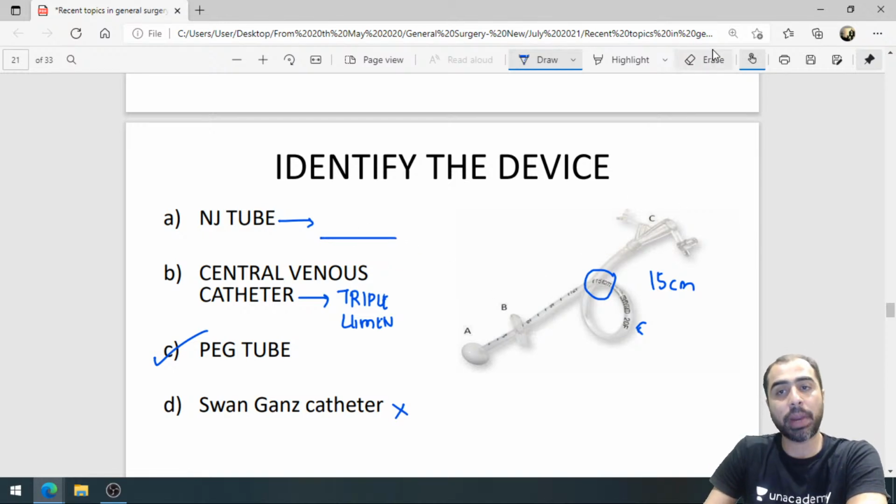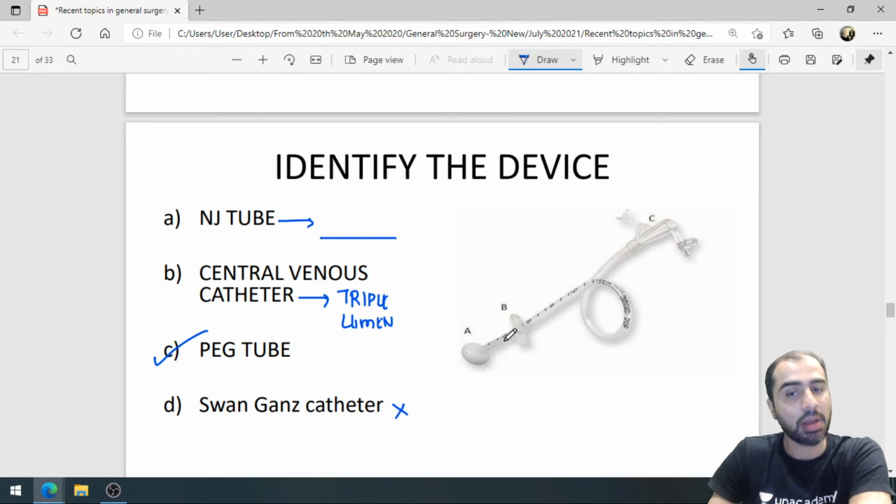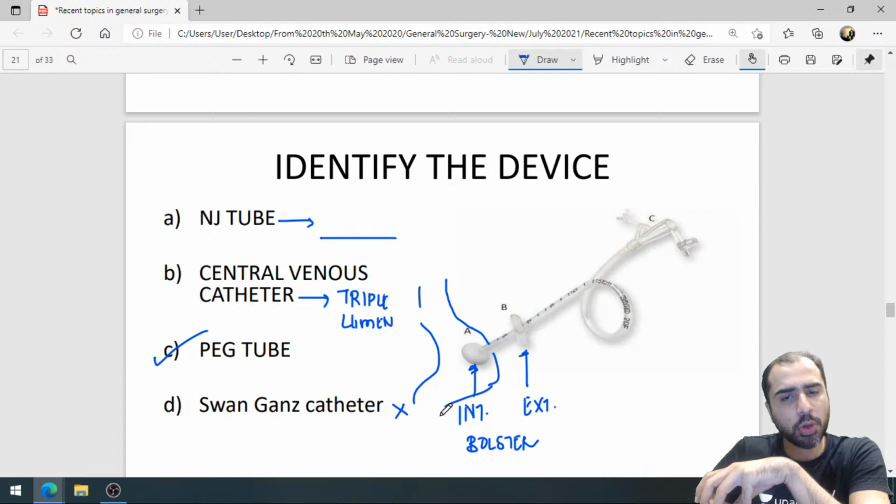What is the hallmark of a PEC tube? It does not mimic anything else. If you ask me honestly, there is nothing that looks like a PEC tube. It's one of a kind device. The hallmark is this. This is called internal and this is called external bolster. Bolster means this is the part which will keep it hitched to the stomach. This tube goes inside the stomach. The internal bolster will remain inside the stomach.